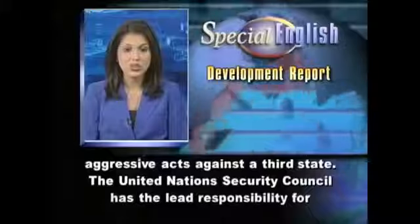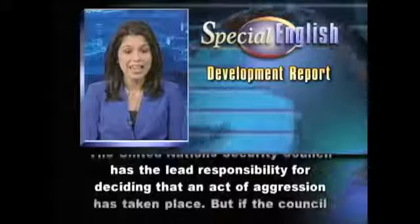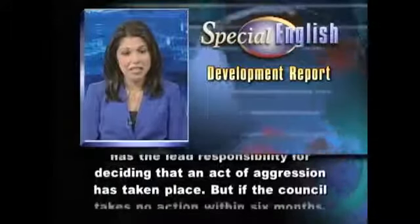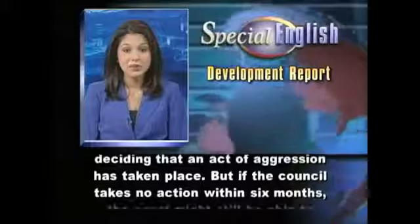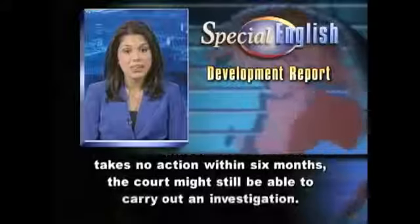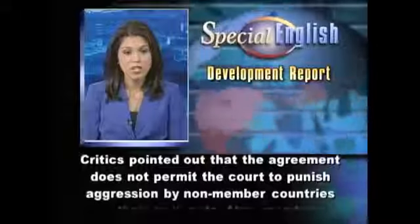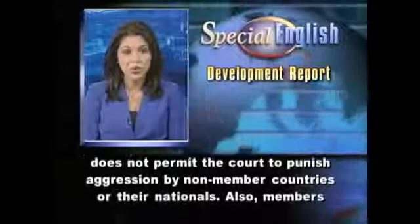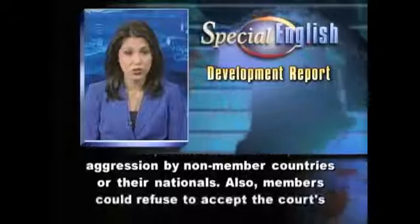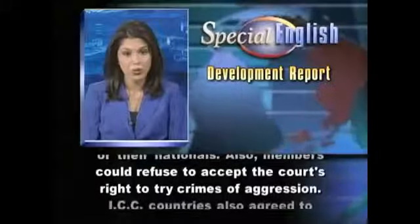The United Nations Security Council has the lead responsibility for deciding that an act of aggression has taken place. But if the Council takes no action within 6 months, the court might still be able to carry out an investigation. Critics pointed out that the agreement does not permit the court to punish aggression by non-member countries or their nationals. Also, members could refuse to accept the court's right to try crimes of aggression.